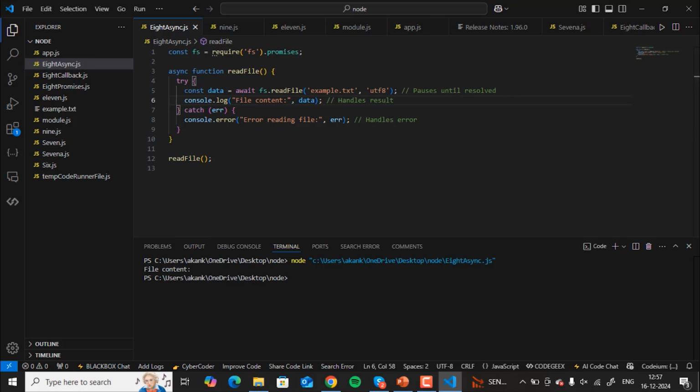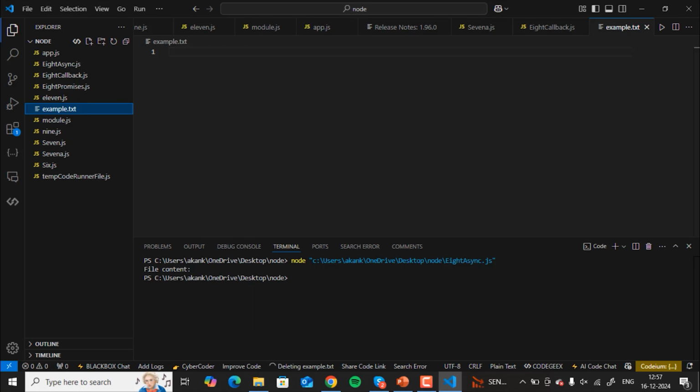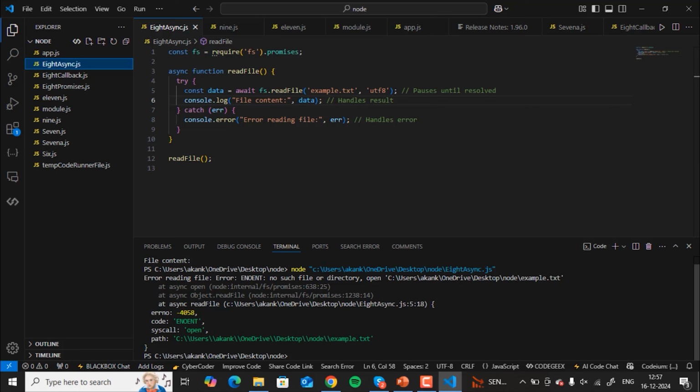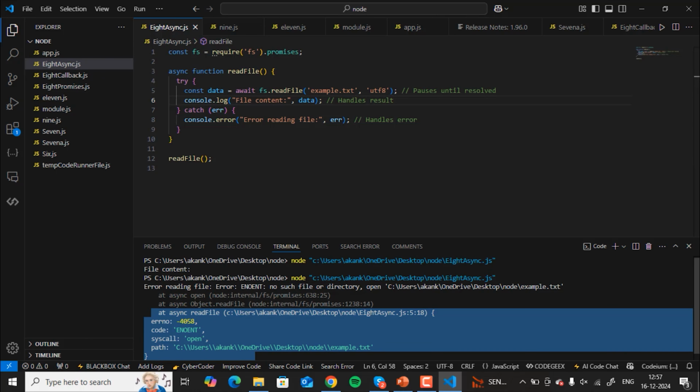So the file is there, so it's asking for the file content. So what if I delete this file and again I just run it? So you see, it's again giving the error because the content is not there. It can't read the file.